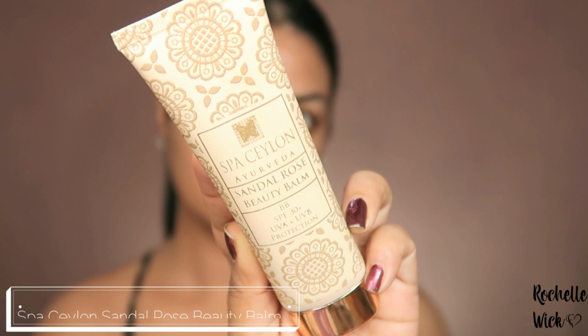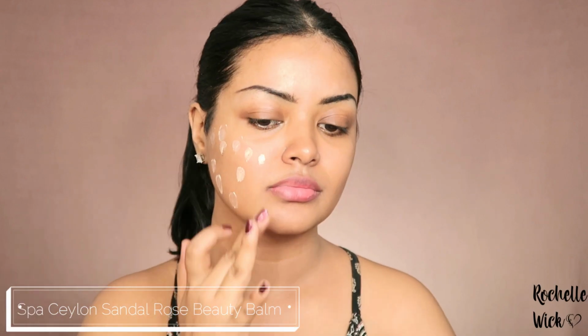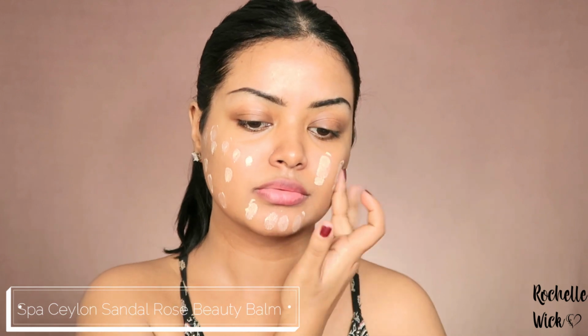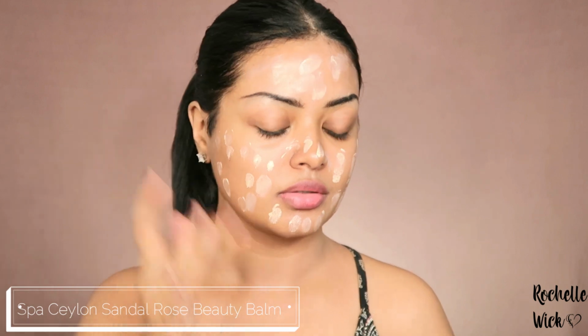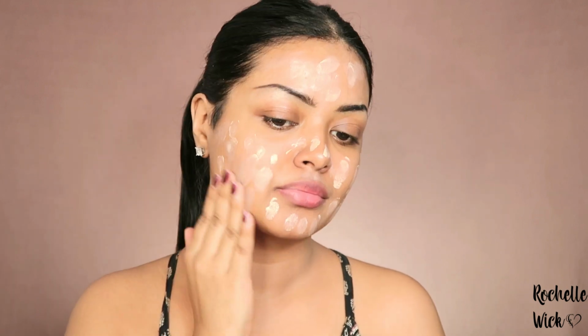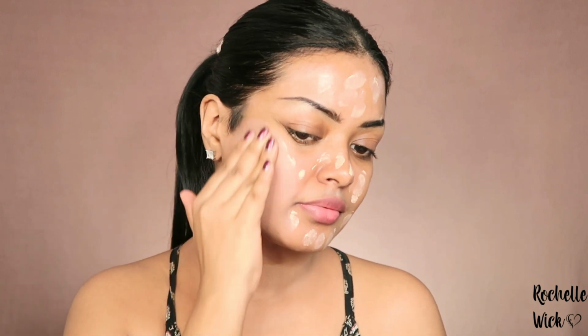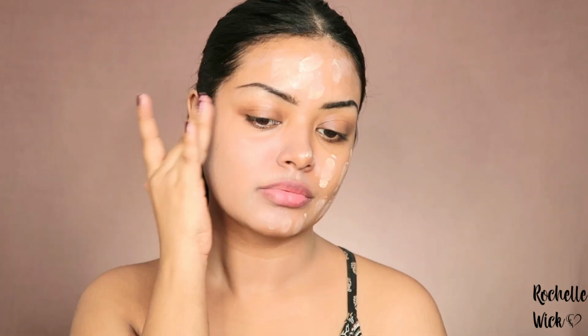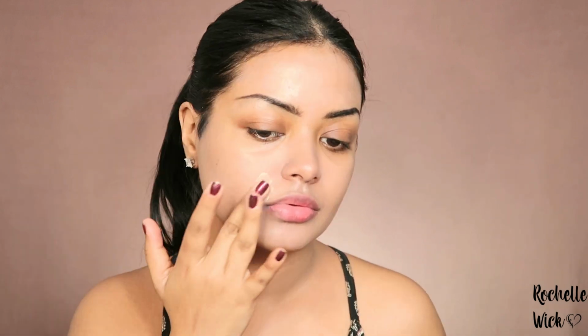For my base I am using this Ceylon Sandal Rose Beauty Balm, and this is in the shade medium. I am gonna dot this product all over my face, and then I'm gonna be using my fingers and rubbing it in circular motions like so. And I know the color looks extremely light on me right now, but we're gonna make it work. I'm gonna show you guys how you could make it match your skin tone a lot better later on in this video, so keep on watching.